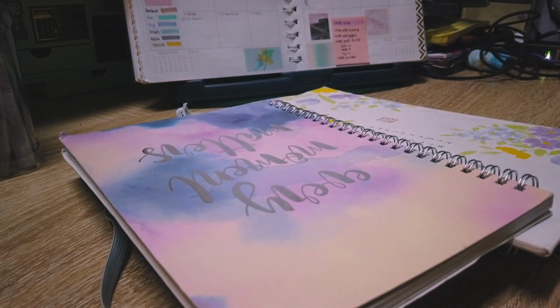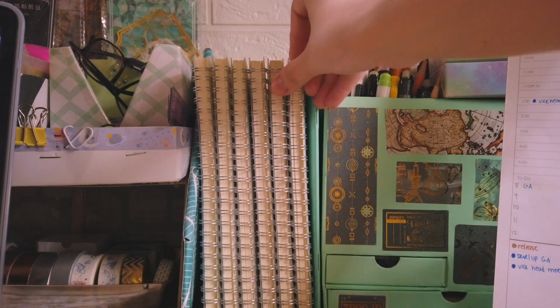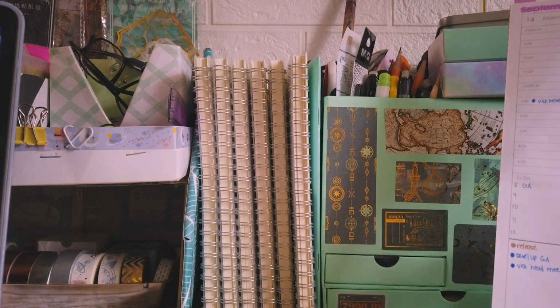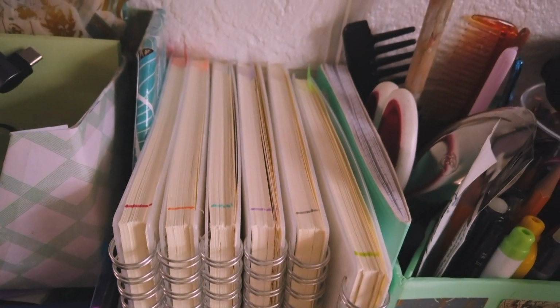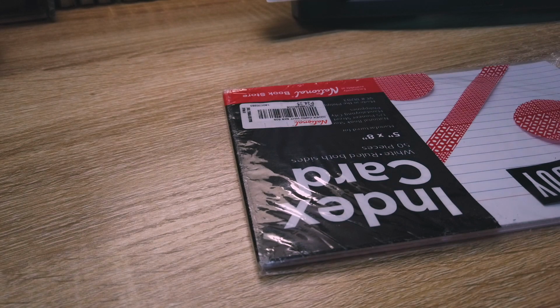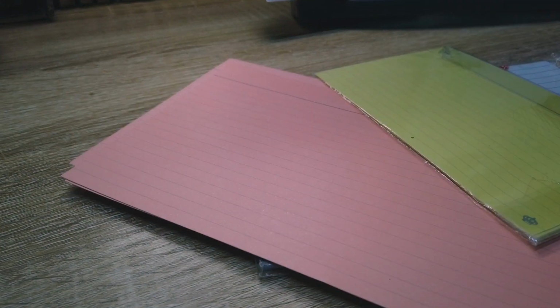In other paper and paper-like supplies, I have my notebooks that I still use even if classes are online. I still like having them on hand because internet in the Philippines is so bad that it malfunctions more often than it works, and I'd rather have a physical copy of my notes for future reference. I have index cards that I use to make formula cards and review cards if I need it.